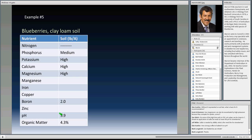Okay, just a couple more examples here. Blueberries, clay loam soil. We're high, medium in phosphorus, high potassium, high calcium, high magnesium, good boron. pH is pretty high, organic matter is pretty high. What would we recommend here?